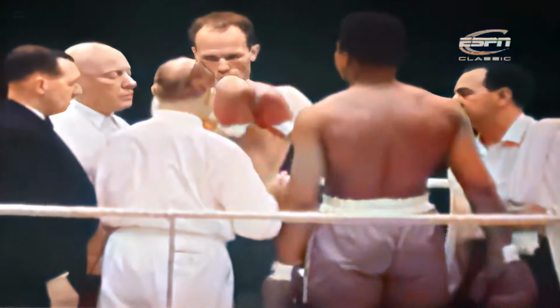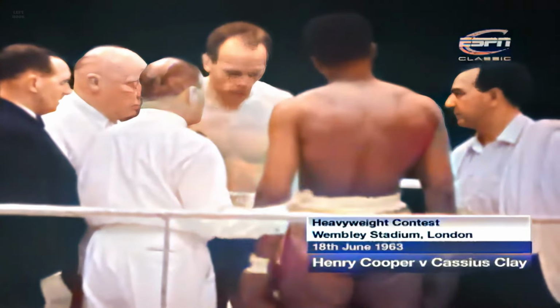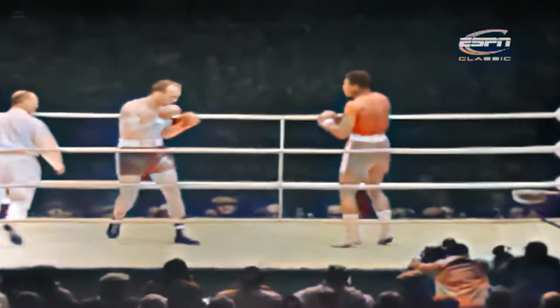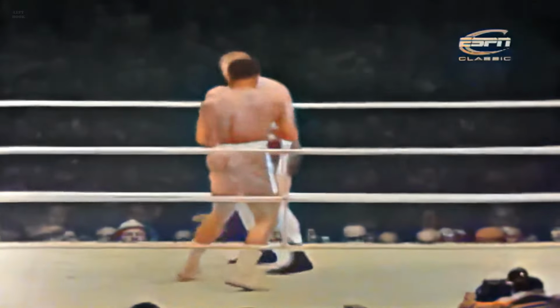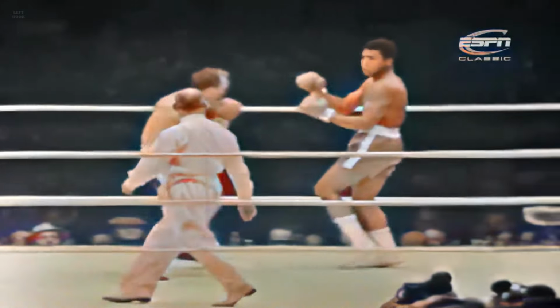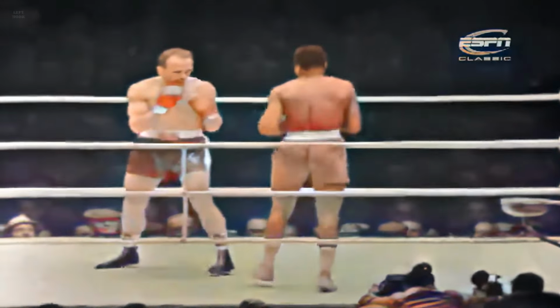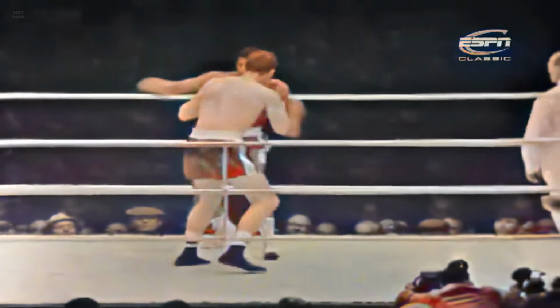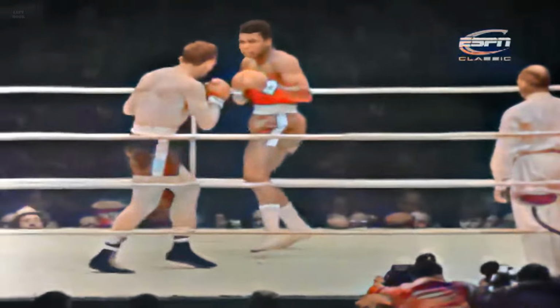Shake hands, and when the bell rings, come out boxing, and may the best man win. And Clay said, I'll beat him in five. We'll see. A lot of people think that Cooper's big chance is to go in early with his left hook. Clay 6'2.5, Cooper 6'1.5. So really is a fine figure of the game.